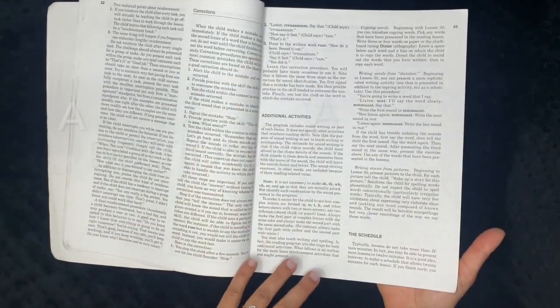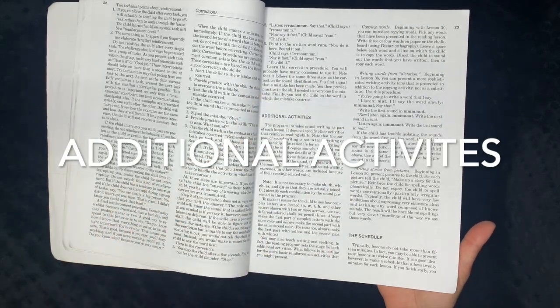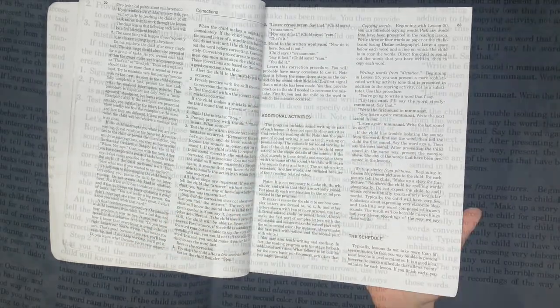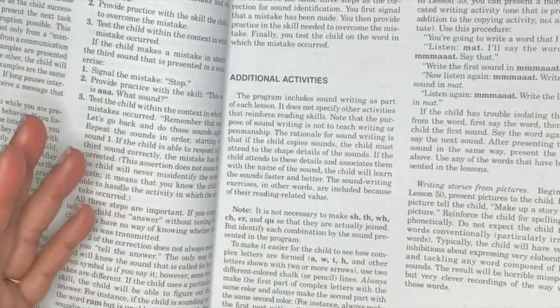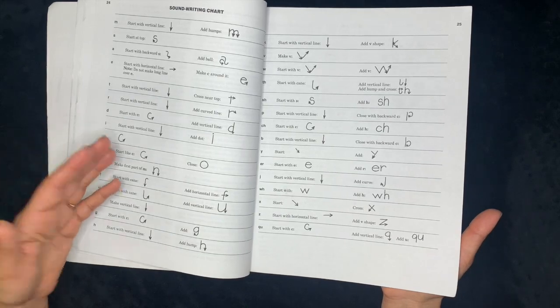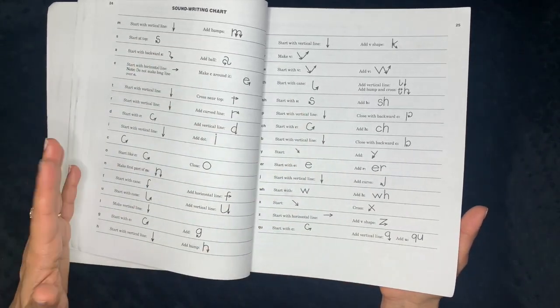There are other activities that they mention here, like writing stories from pictures, writing words from dictation, etc., starting around 1/3 of the way through the book. They design the lessons to typically take from 15 to 20 minutes, and if it takes longer, that's fine. If it takes a little bit shorter, that's fine. You could perhaps add in another lesson to hit that 15-20 minute mark.